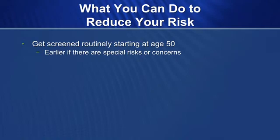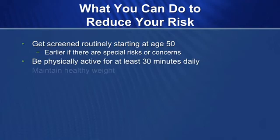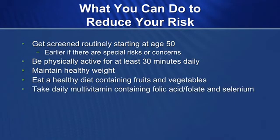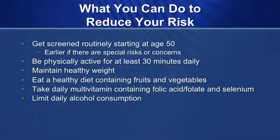So what should you do? Well, first of all, if you're 50 or older, talk to us, get screened, call my office. Try to be physically active, maintain a healthy weight, eat a healthy diet, lots of fruits and veggies, grains, cereals if you can. Not a bad idea to take a multivitamin. Folic acid, folate or folic acid, selenium may decrease risk of colon cancer. Antioxidants we're questioning too, like vitamin E. Limit the alcohol consumption. Don't smoke for many reasons.